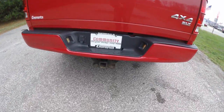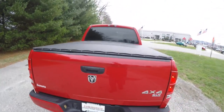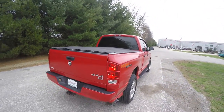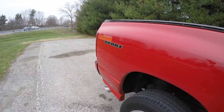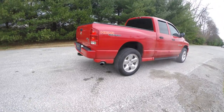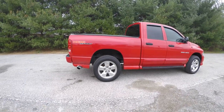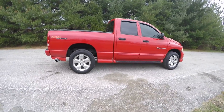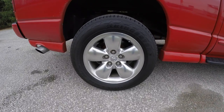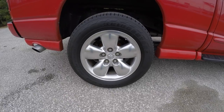It is equipped with a trailer tow group with the 4 and 7-pin wiring. Soft tonneau bed cover, solid rear window. Also has the Hemi Sport logo. The lower ground effects with integrated side steps. 20-inch aluminum wheels on P275 60R20 tires.